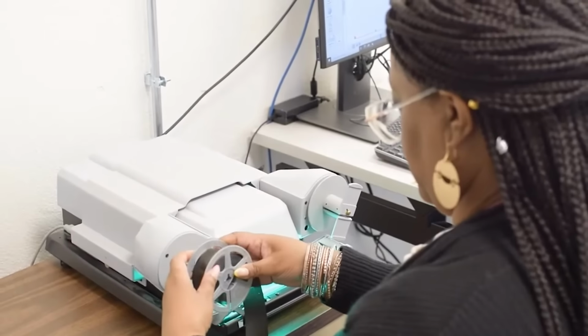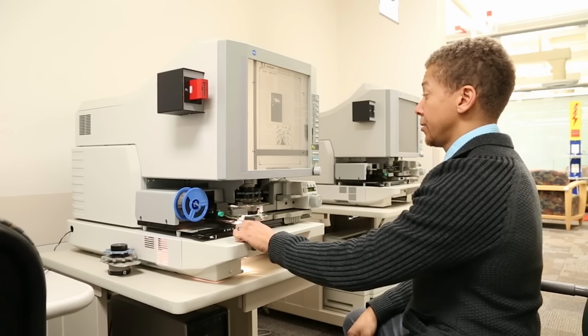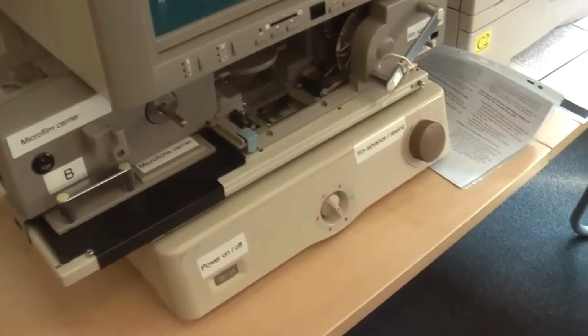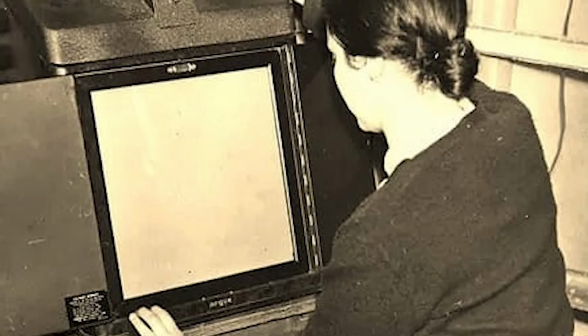It was like looking at a photo album, but instead of flipping pages, you had to scroll through the film manually, which could be slow and tricky. These machines were super helpful for researchers and librarians because they could store lots of information without needing a ton of space. But as computers and digital storage became popular, these microfilm readers started to fade away because it became easier to store and find documents digitally.